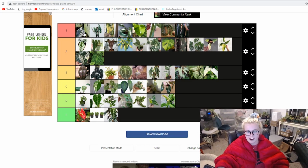So in the top row for S tier, we have Philodendron ilsamanii, Philodendron spiritus sancti, Philodendron variegated bilite, Philodendron white princess, Monstera variegata sport, Philodendron adipopoense, Hoya monoloa, and Anthurium wendlingeri.